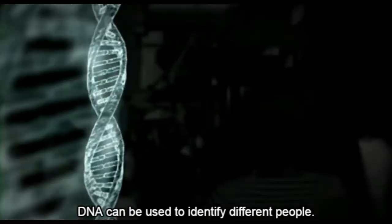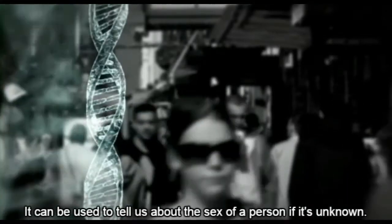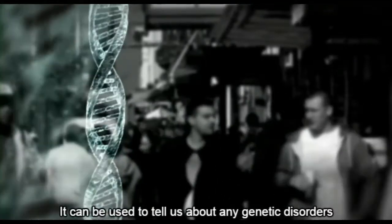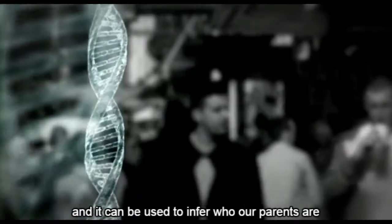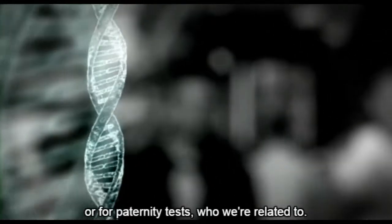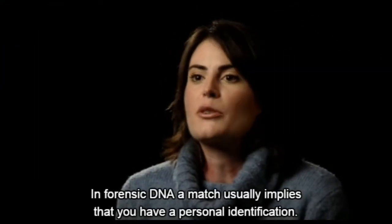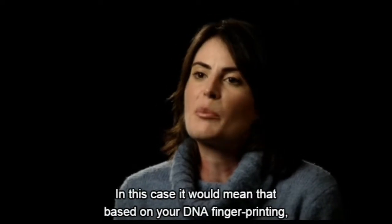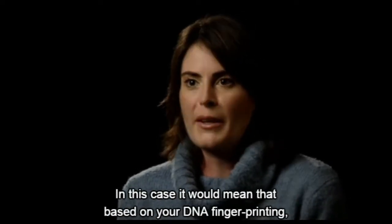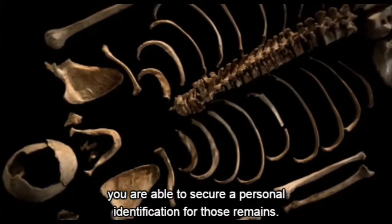DNA can be used to identify different people. It can be used to tell us about the sex of a person if it's unknown. It can be used to tell us about any genetic disorders, and for who our parents are, or for paternity tests, who we're related to. In forensic DNA, a match usually implies that you have a personal identification. So in this case, it would mean, based on your DNA fingerprinting, that you're able to secure a personal identification for those remains.